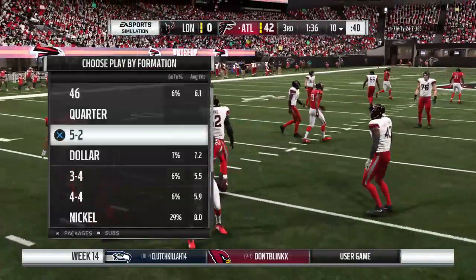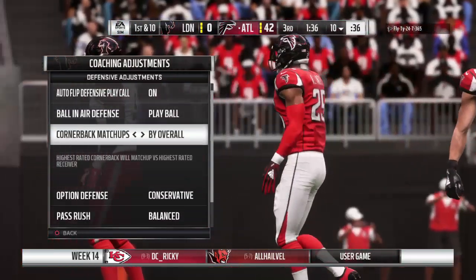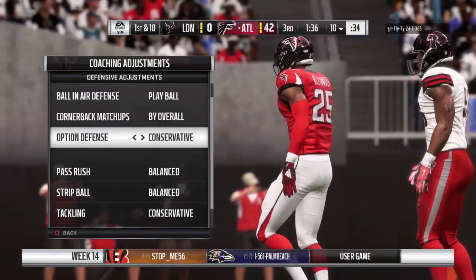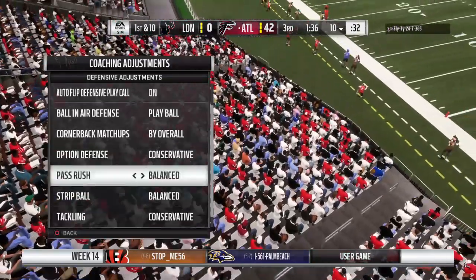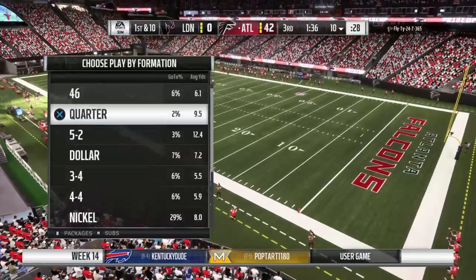33 yards is the distance on the punt there, and the Falcons will get it 1st and 10 from deep in their own territory. Here comes the Falcons offense. It's their first possession of the 2nd half now. They have the lead here.